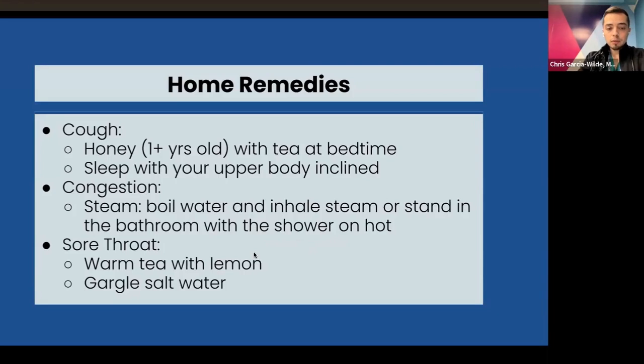And then the last couple of remedies for sore throat, just a warm tea with lemon can help relax the throat. And then gargling salt water can also calm down the throat. When you have irritation, whether it's from coughing or an infection, these things will help hydrate your throat so that it doesn't feel as raw and stinging when you swallow or eat or drink things. So these are a few home remedies. There are a lot more that you can look up or talk about with your provider, but always have these tricks up your sleeve just in case you have some symptoms at home.